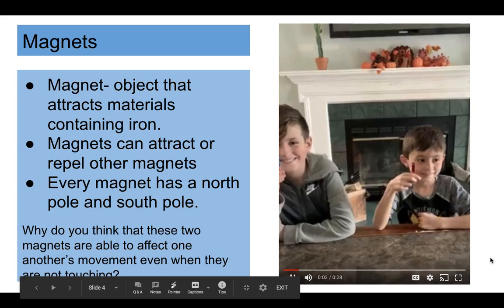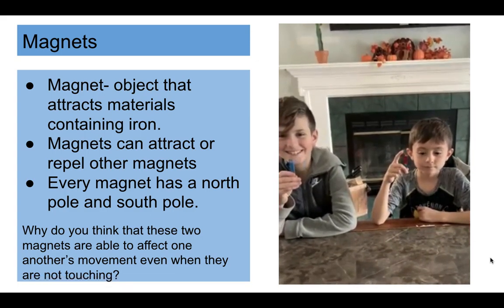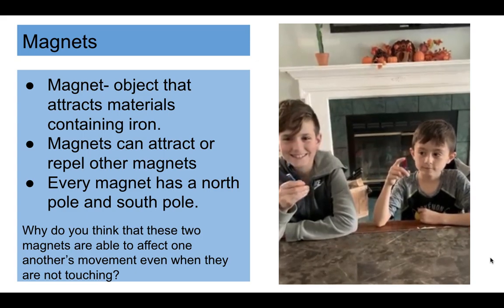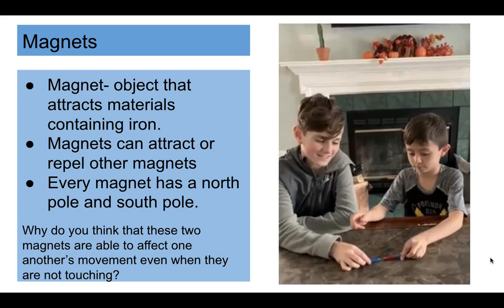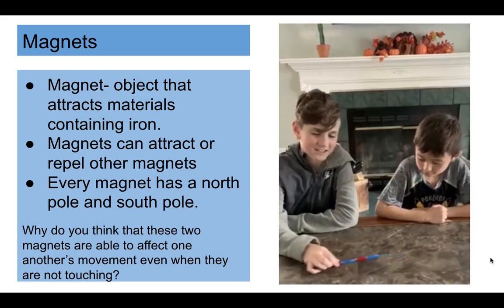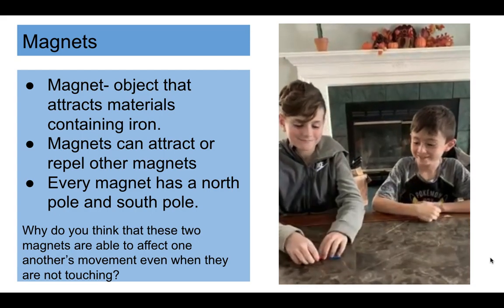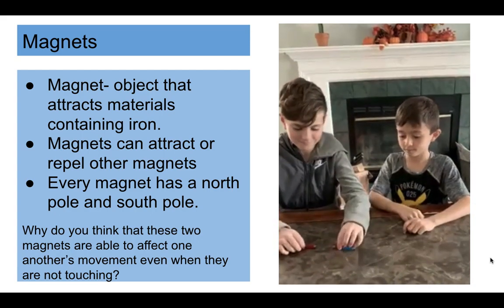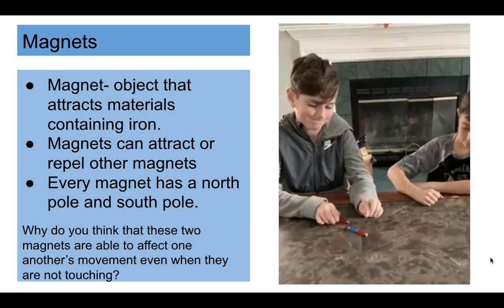What happens if you bring two magnets together? The answer depends on how you hold the poles of the magnets. If you bring the north pole of one magnet near the south pole of another, the two unlike poles attract one another. However, if you bring two north poles together, the like poles move away from each other.